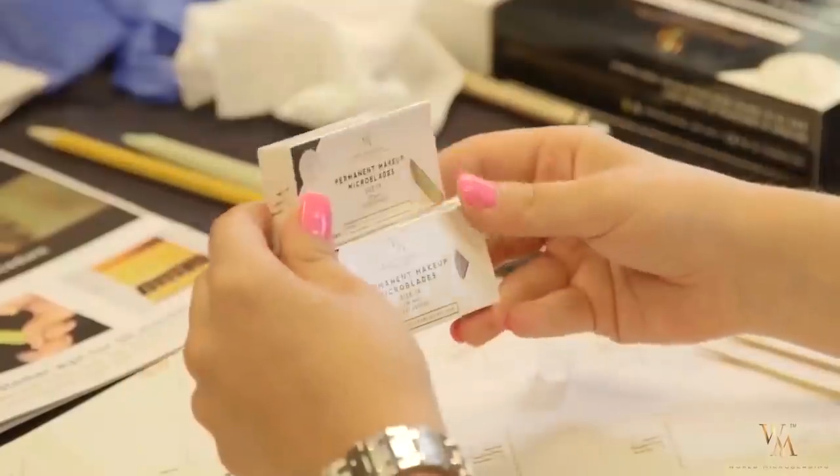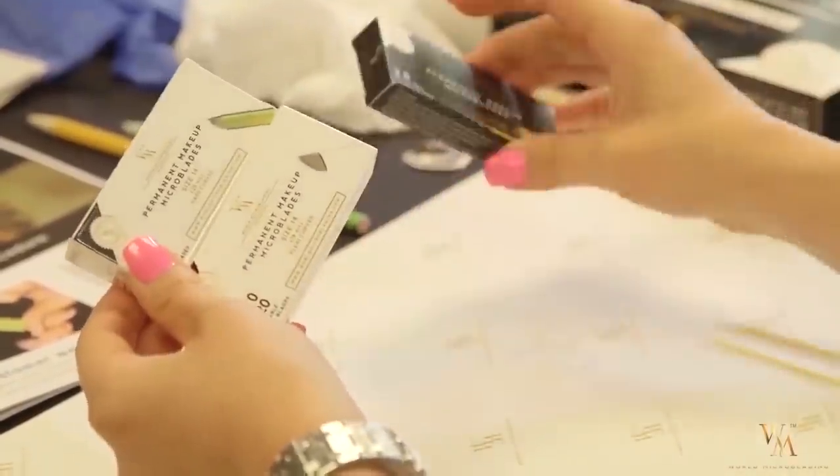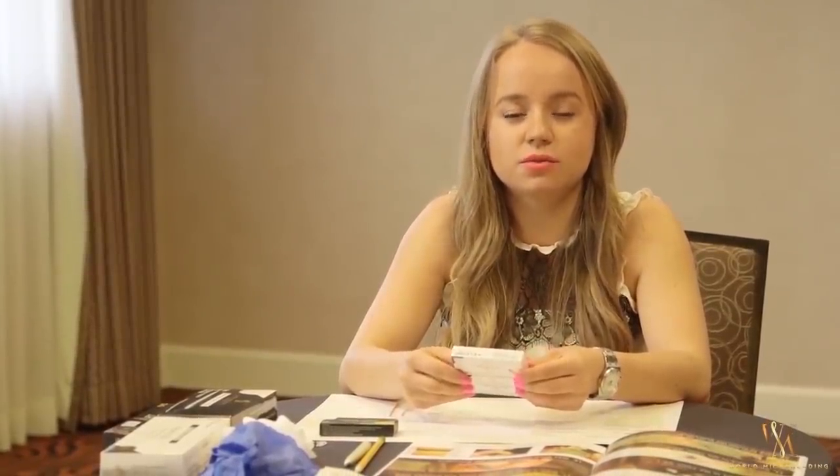So today I'm going to talk about those two, and then I'm going to show you the U blades, 18 U size blades. There are many artists that love them. Personally, I don't love them and I don't use them. They are much harder to use for a newbie. They can create very nice crisp strokes. However, I wouldn't advise them for newbies. For newbies, I would really go with a 14.